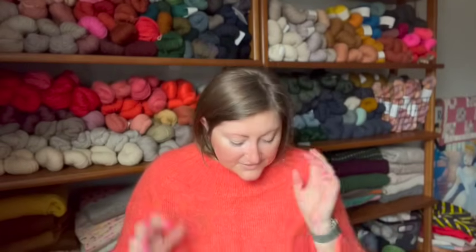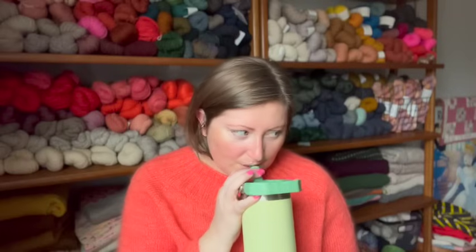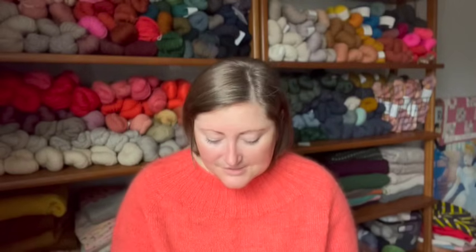Okay, so that is all of my WIPs. There's a lot of them. We're at 46 minutes and I haven't even gotten to acquisitions. Ow, I just smacked my fingernail on this bottle. Okay, I've got a little bit more spinning and then lots of acquisitions. So I'll do the spinning first.